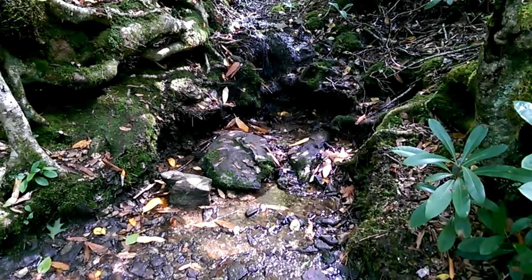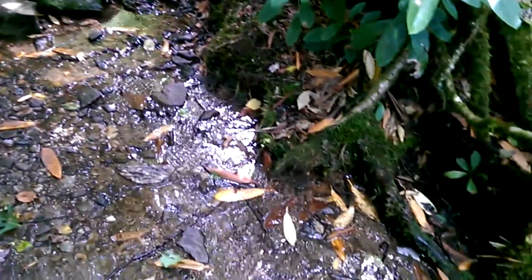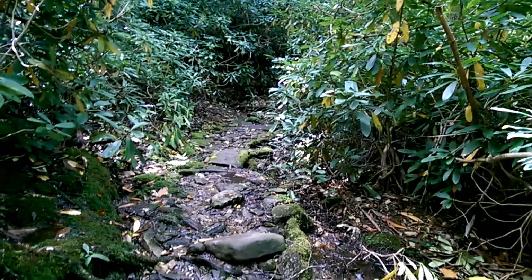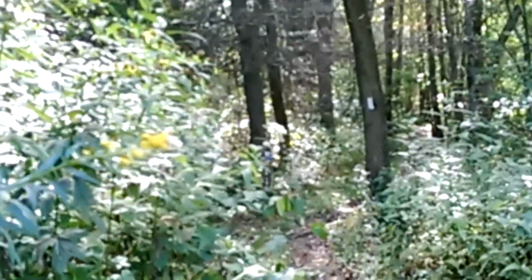A little waterfall along the trail, only about 3 feet tall, and the water trickles down, and that actually is the trail for about 100 feet. I just walked up the trail. Water everywhere. Well, there's many surprises on the trail.